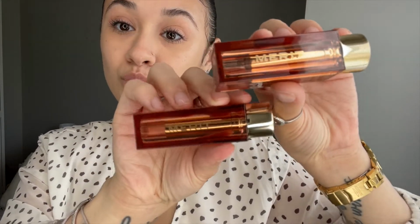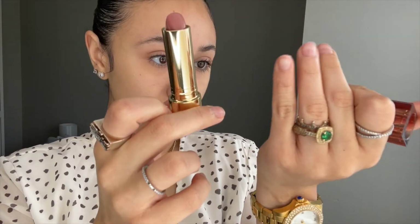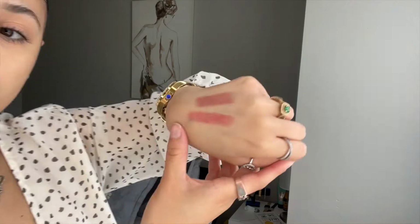I adore the packaging on the lipsticks. It is so beautiful. I picked two shades. So the first shade that I'm going to show you guys is Baby. Baby is very much like a nudish pink lipstick, and it's very smooth, as well as Millennial for the second lipstick. I'm going to go ahead and swatch the lipsticks for you guys so you can see how they look. On the top is Baby and on the bottom is Millennial, and honestly, they're perfect.